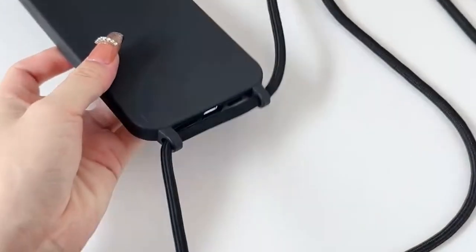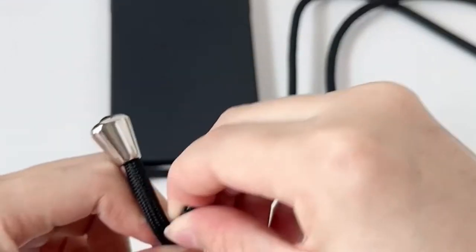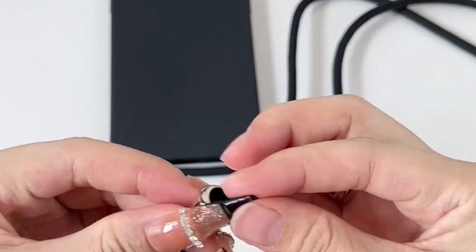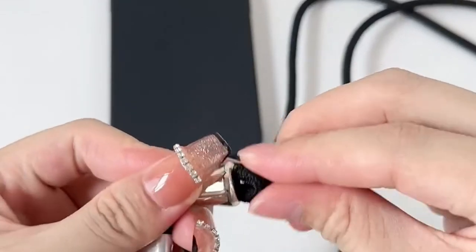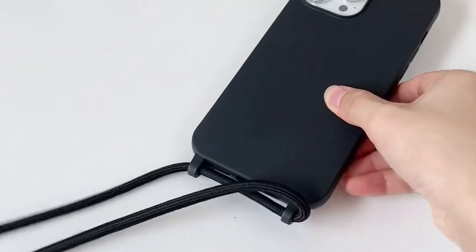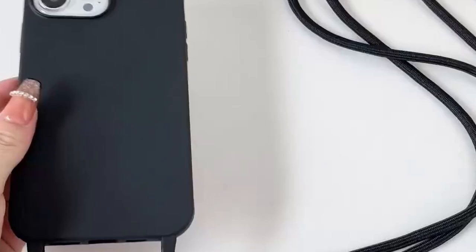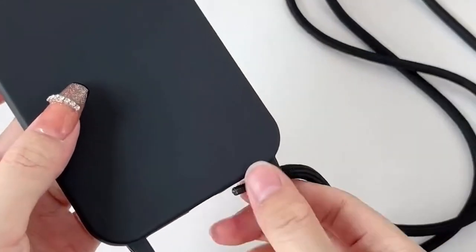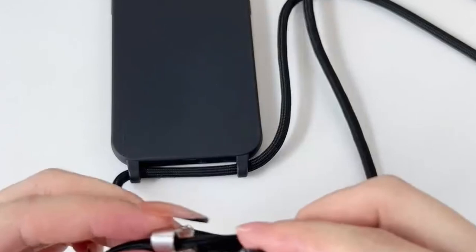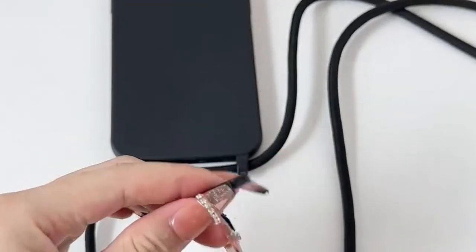Constructed from high-quality soft liquid silicone, the case is a breeze to install and remove. It provides excellent protection with reinforced bumper corners, ensuring your phone is safeguarded against accidental drops and shocks. So whether you're out running errands or enjoying a day at the park, you can trust that your phone is secure. The simple yet stylish design transforms your phone case into a fashionable accessory, elevating your look while keeping your device safe. Plus, who doesn't love a case that doubles as a trendy statement piece?